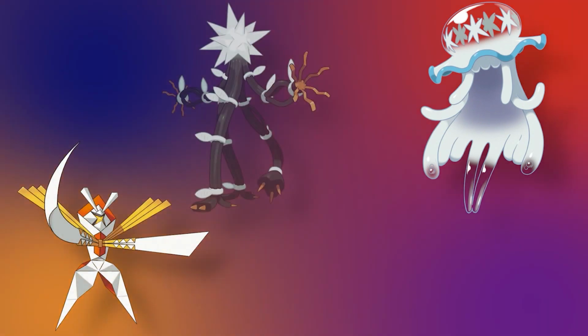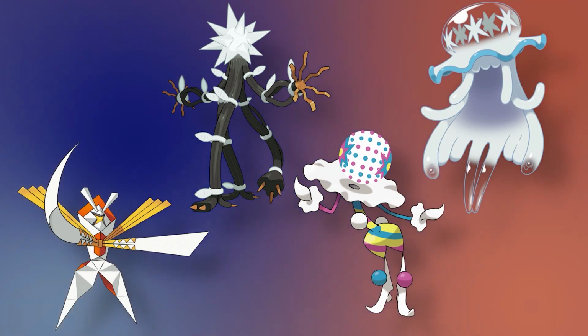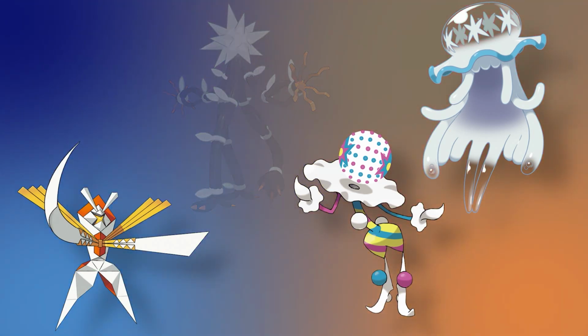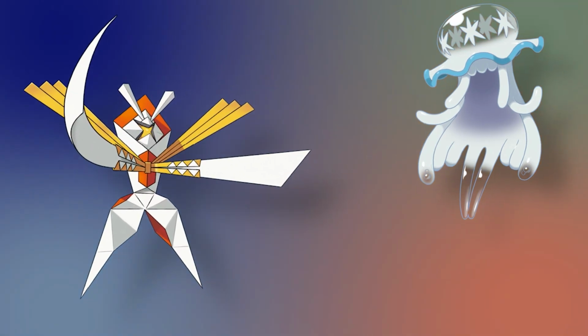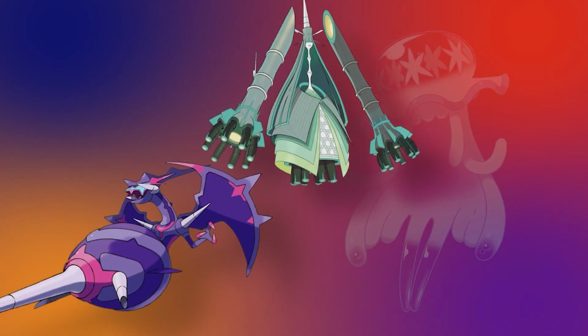Finally, let's talk about the Ultra Beasts. These designs are all very different, but the one thing they all have in common is that they intentionally break the rules of Pokemon design. Many of them, including Nihilego, Kartana, Xurkitree, and Blacephalon, have no obvious faces, something that is extremely rare among normal Pokemon. They may also be made of strange materials, such as paper for Kartana or glass for Nihilego, or they have a body plan that doesn't make sense, like Naganadel, Celesteela, or Guzzlord.